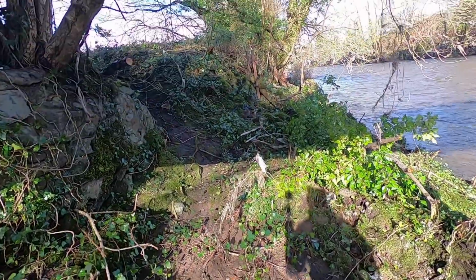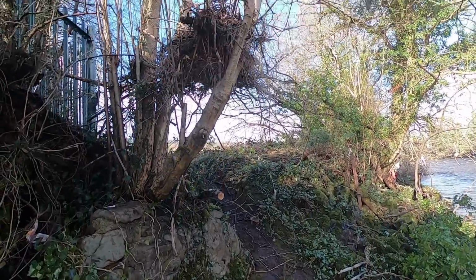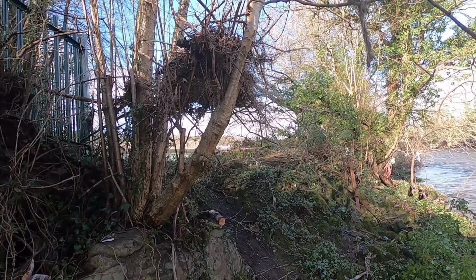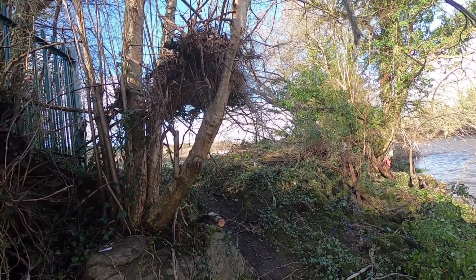But something that is interesting is, this is my viewing height here. If I move the camera up and up and up, I'm still not going to be high enough to see the height that the water was coming to when it was at its worst. You can see all the bits and pieces in the tree from when the floods came.